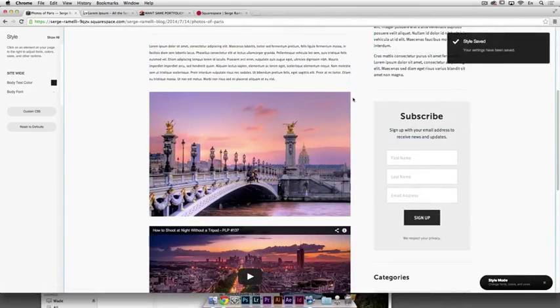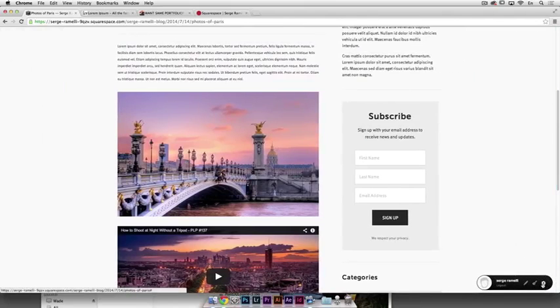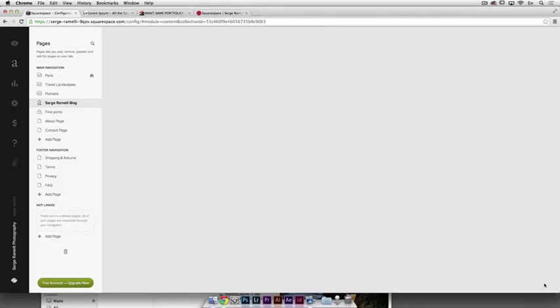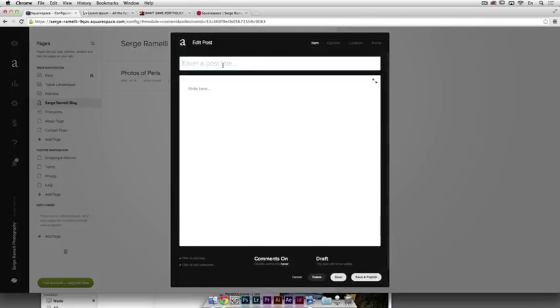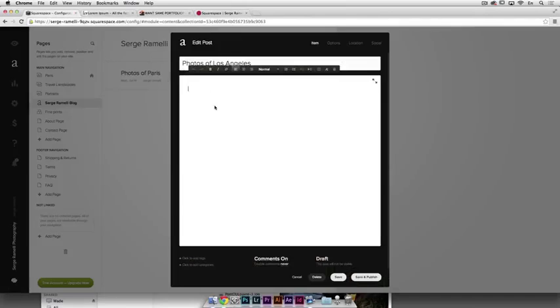And let's make just another blog post just for fun. So let's press escape to go back. Let's click here on the little cogwheel, and let's make a new blog post. So add post. I'm gonna call this a photo of Los Angeles. Okay, and then I'm gonna put some text here. So take some text from here. It's fake text. Sorry, here.